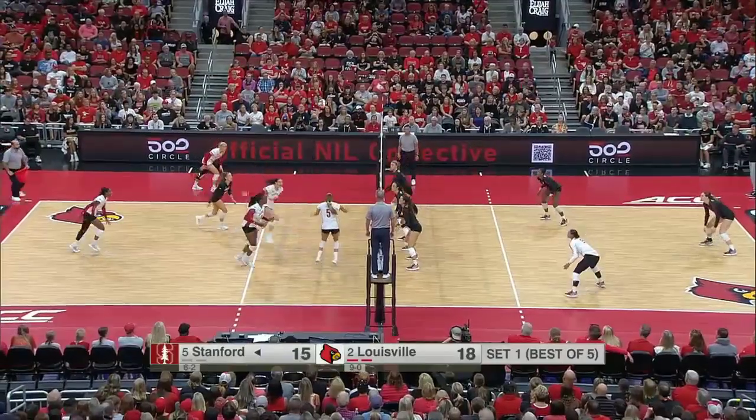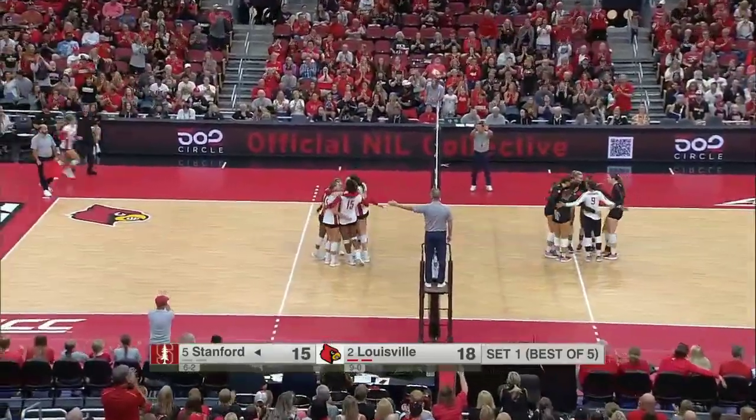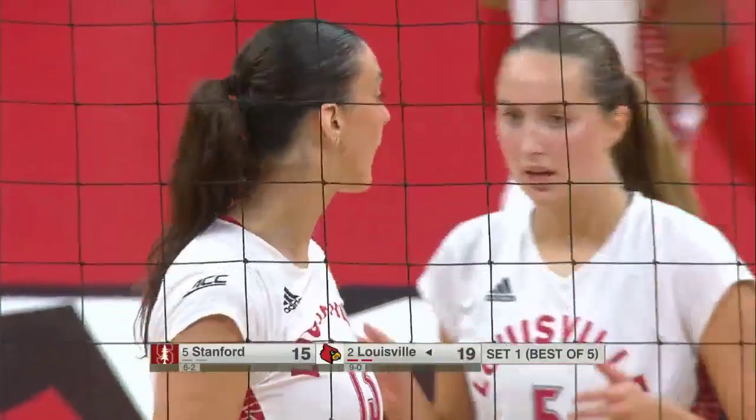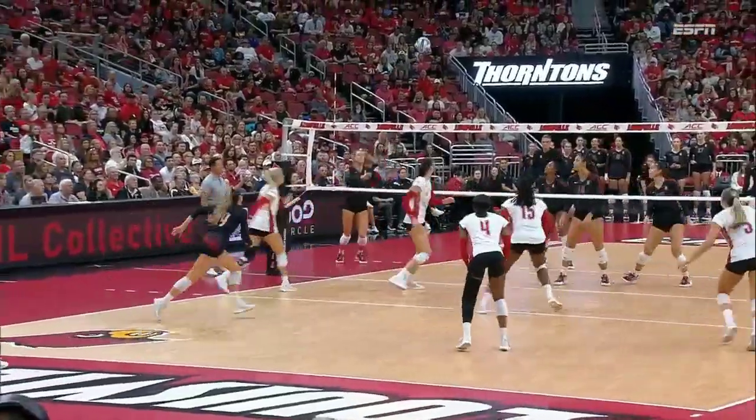Stanford out of system. Very smart roll shot by De Beer. And cross body again, first by Kong and now by Cressy. Again, we said it. It's the transition play of both teams that's going to make the difference because both of them have that secondary defense.